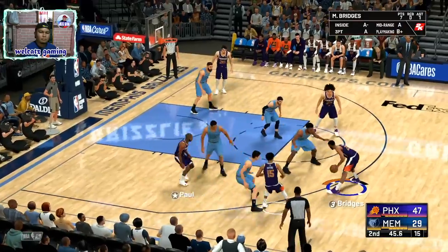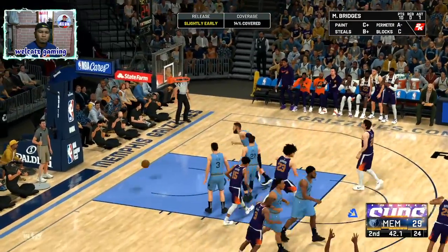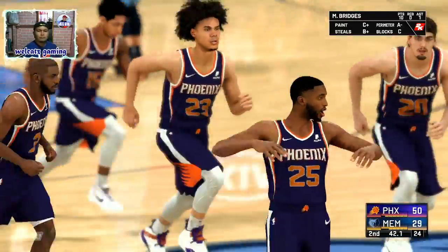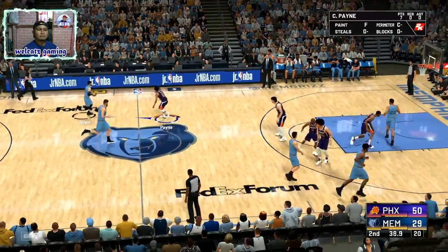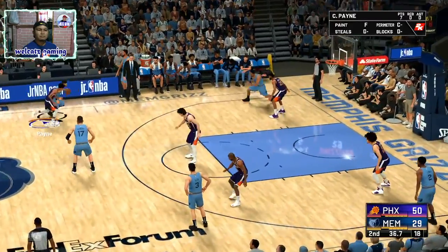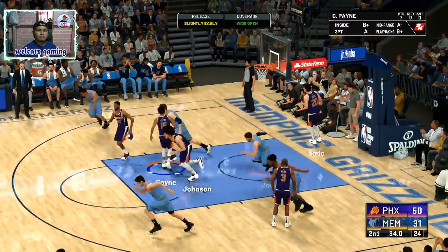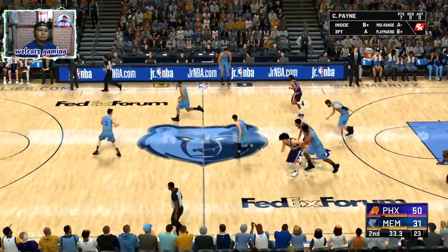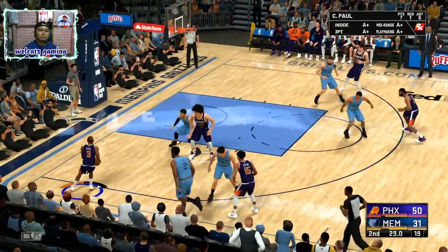The dish to Bridges. Takes a 3. And a great assist by Paul as that one goes in. Paul's got his 6th assist on the night. For Memphis, they've gone 7 of 13 from the field since the start of the second. Here's Jones. It's good. He makes his first shot of the game. And they're beginning to just flat out fall apart defensively right now, especially on the interior.